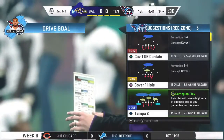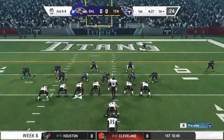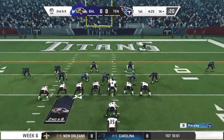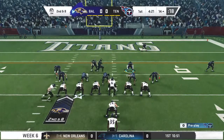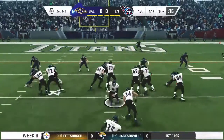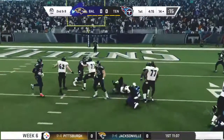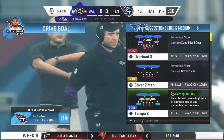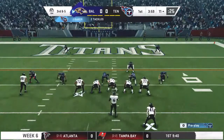He will push his way down to about the 14. Give him a couple on the carry there. 2nd and 8. On 2nd down now, it's Edwards. And he'll get about 3 just outside the 10, stopped at the 11.